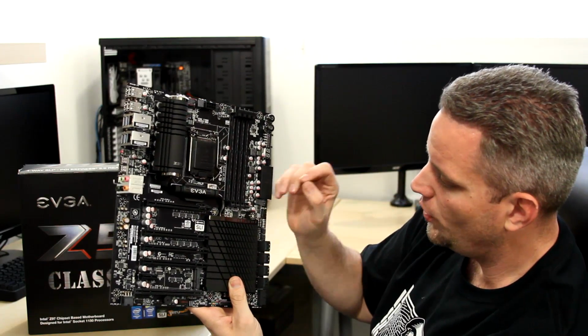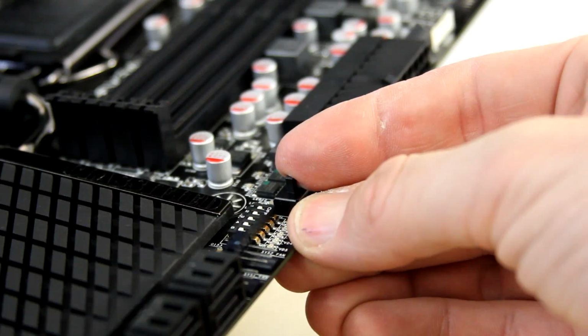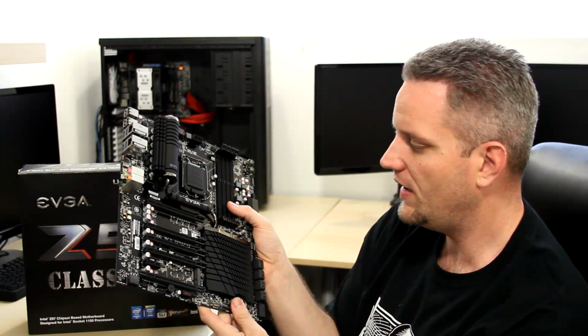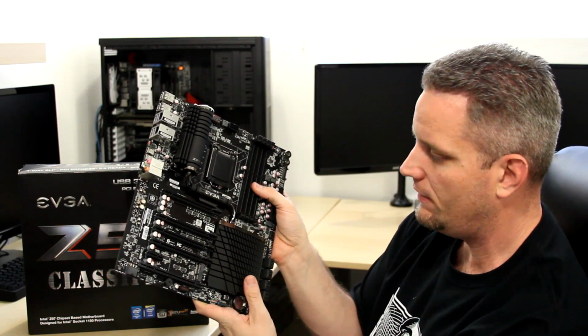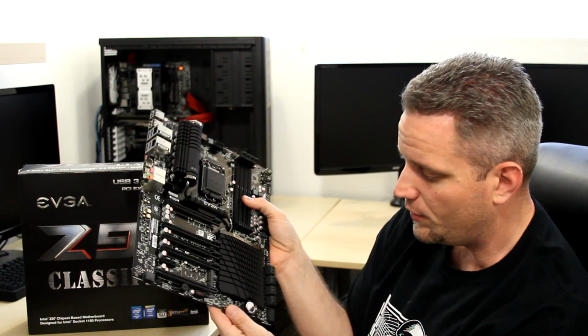BIOS right here on the motherboard. There are 3 BIOS chips, and you switch them by using this little toggle right here, this 3-way slider, so that you can play around with the BIOS or upgrade one BIOS, and if something goes bad, it bricks, then you just switch the BIOS and you're up and running. You no longer have to be afraid of doing a BIOS update because it may crash on you or you may lose power. You'll still be up and running.